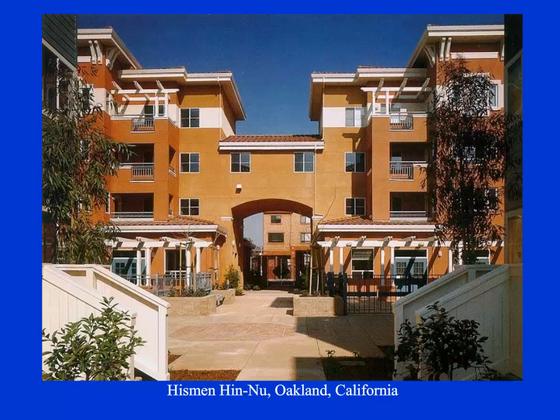There are private terraces for the townhomes. There's shared common balconies at the corners of the apartment building off of community rooms. So at every level, there's some kind of access to sun, light, and fresh air. And Hisman Hinu is an interesting project because the elevator portion is at a higher density, obviously because it's an elevator building with smaller units. It achieves 85 units an acre, and the 3-story townhomes on the back are 35 units an acre.